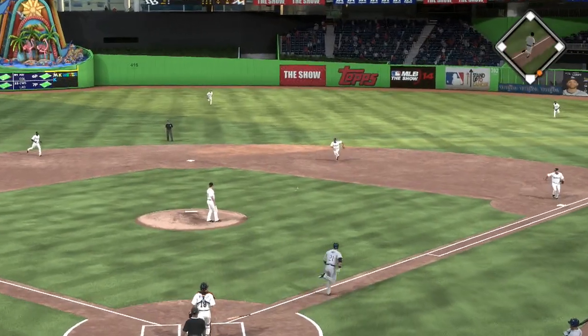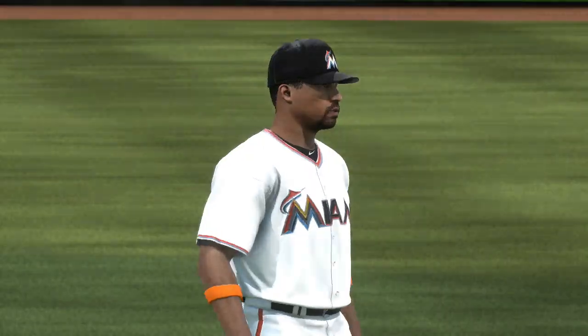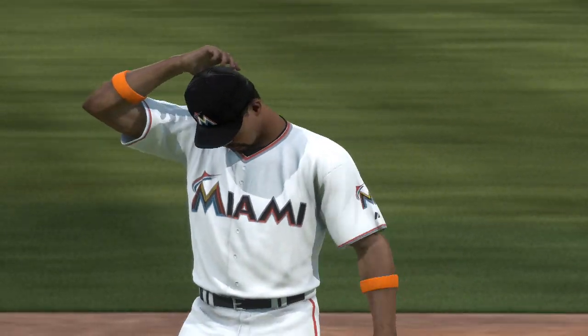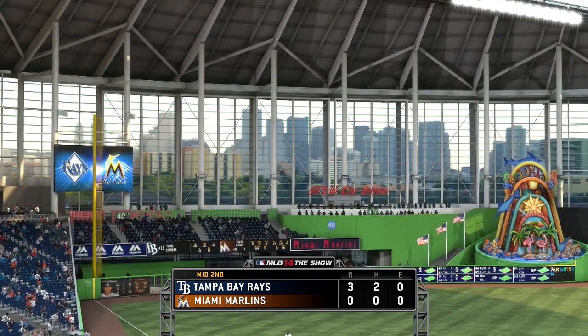Pitch runs in on him as this is fielded out to the right side of the mound. On to Wigginton at first, and the side is retired. Down in order go the Rays. They lead it 3-0.